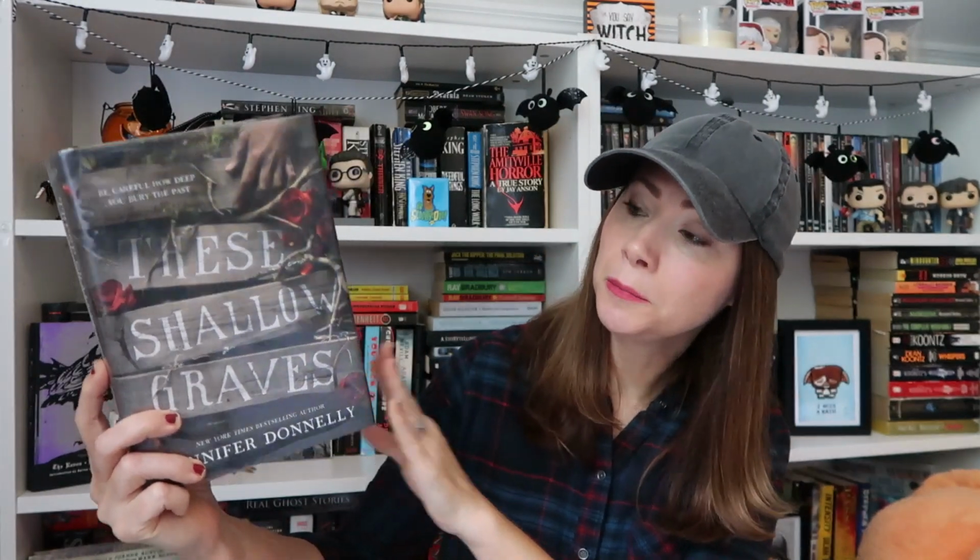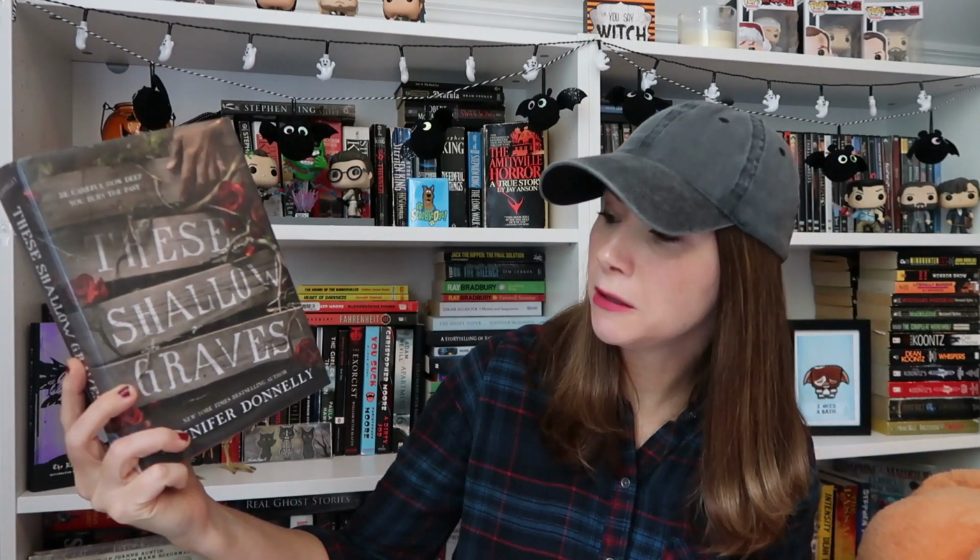Okay, the first prompt is Sunflower Field, a book with a flower on the cover, and this one I grabbed because it was actually harder to find books with flowers on the cover than I thought it would be, even in the teen section. In my head I was thinking that a lot of teen books had flowers on the covers, but that day at my library there weren't many, but I did find this one. It's called These Shallow Graves. It's by Jennifer Donnelly. I've seen this going around YouTube a while ago, maybe last year, the year before.